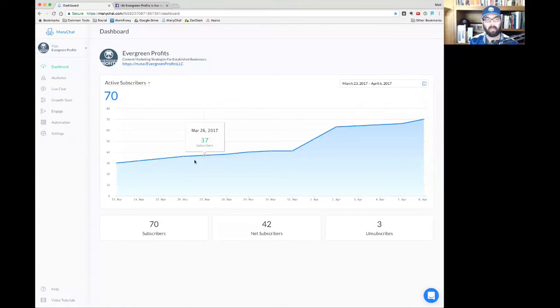Let me get my screen sharing going here. Okay, this is what I want to share. There you are. Cool. Can you see my screen? Yes, looking good.